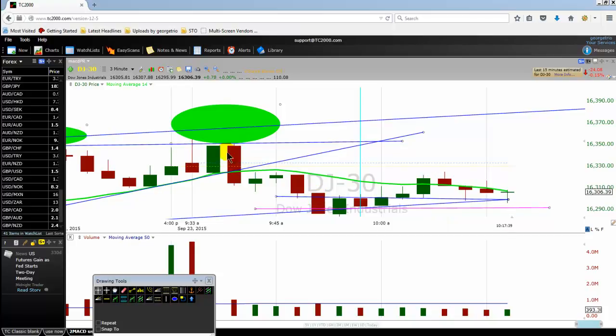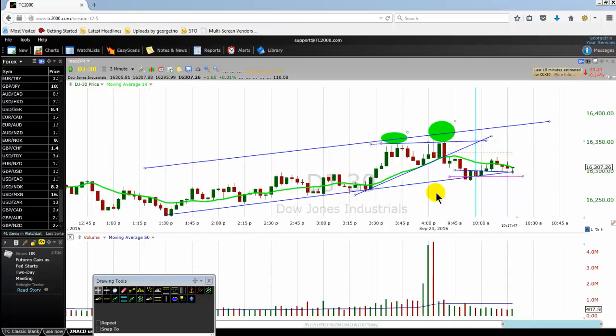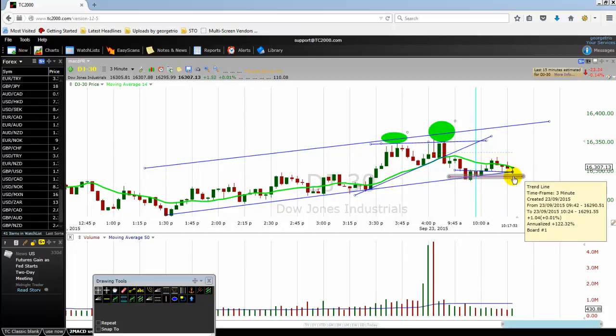See this tick down, and now it's going up. And it's still in a rising channel on the 3-minute chart. You see now, the rising channel on the 3-minute chart is still above it, yes or no? If it comes back below this level here, we will just sell it. We'll sell it here at 162.92.